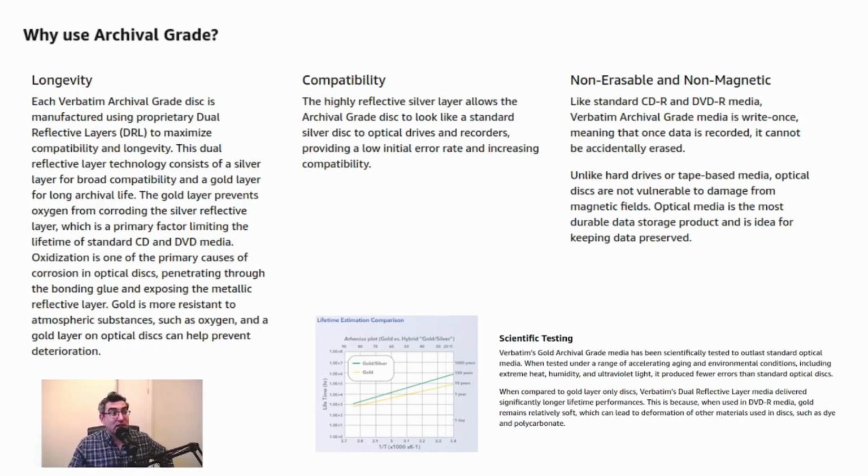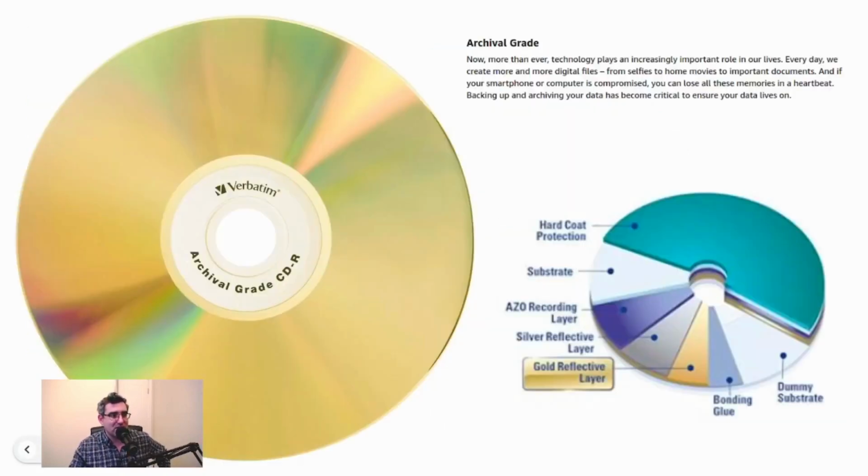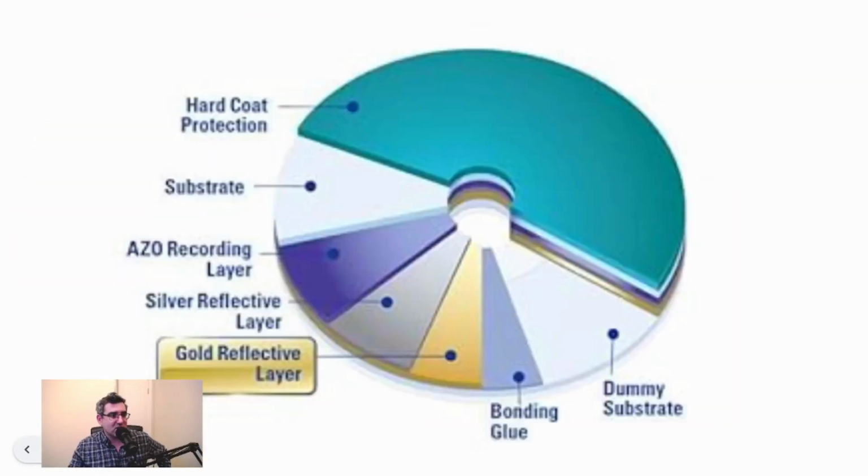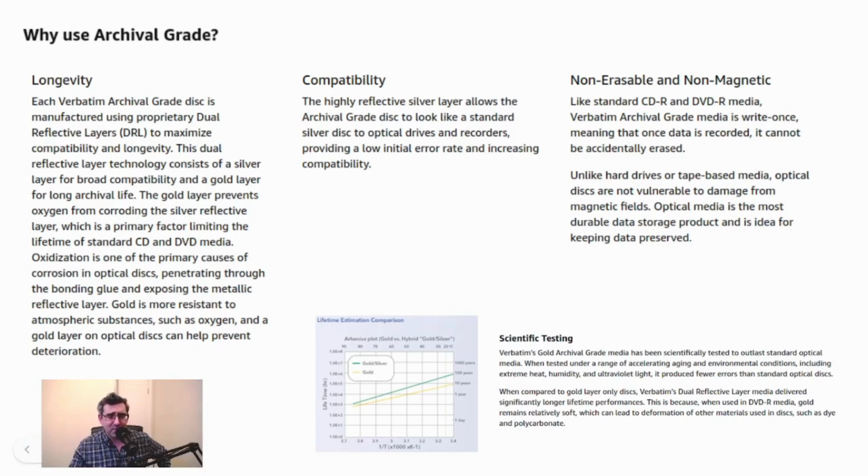Each Verbatim archival grade disc is manufactured using proprietary dual reflective layers DRL technology to maximize compatibility and longevity. This dual reflective layer technology consists of a silver layer for broad compatibility, and the gold layer is for the archival life. So, I'll just jump back two slides, or four slides even. Verbatim still make regular CDs. So there is something different about these archival grade ones that are gold, as they're explaining here. Likewise, they still make regular DVD-Rs that aren't marketed as archival. So these products are actually engineered differently. The question open for debate is how much of a difference all this stuff actually makes.